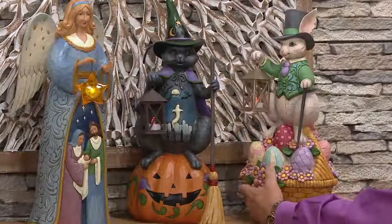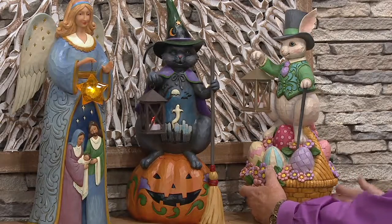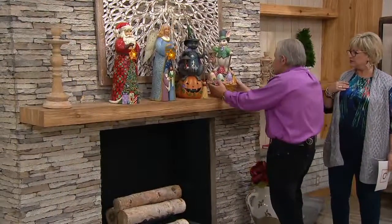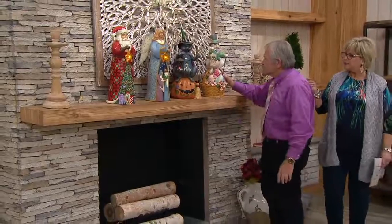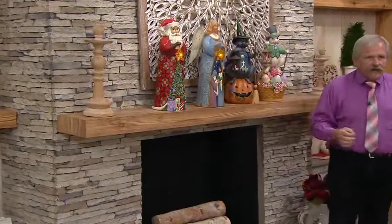Rendering this basket down here, as far as the carving process, so it looks woven. Yeah, because that's carved out of a solid piece, as you can see. Incredible. So the work that goes into a piece like this is pretty substantial, and the duplication of it through our casting process is perfect.